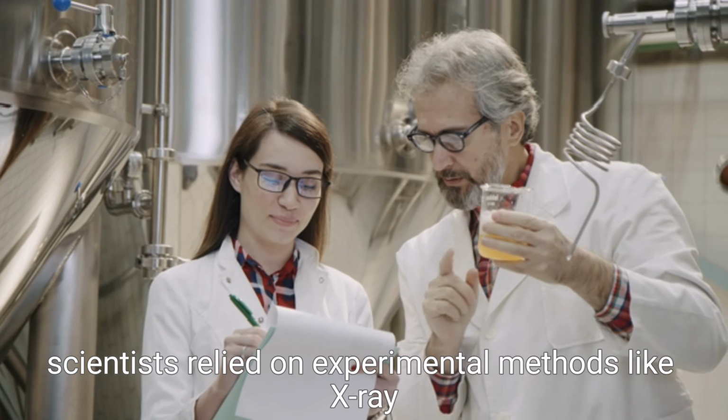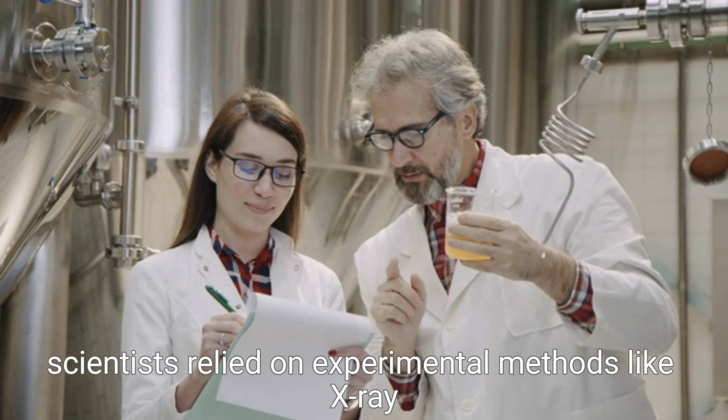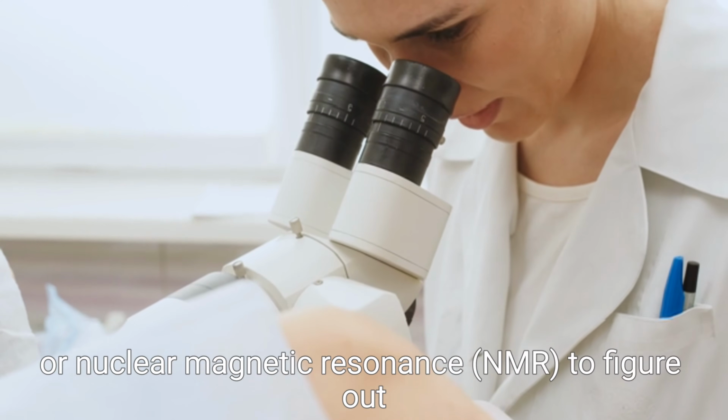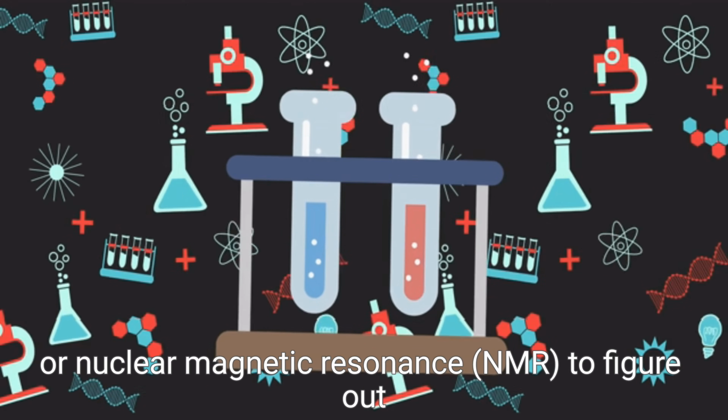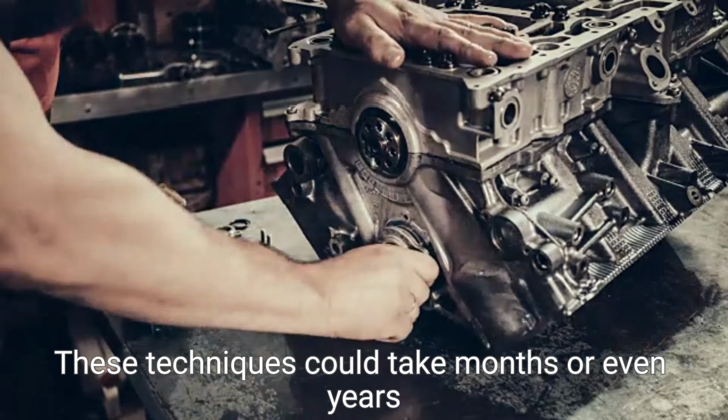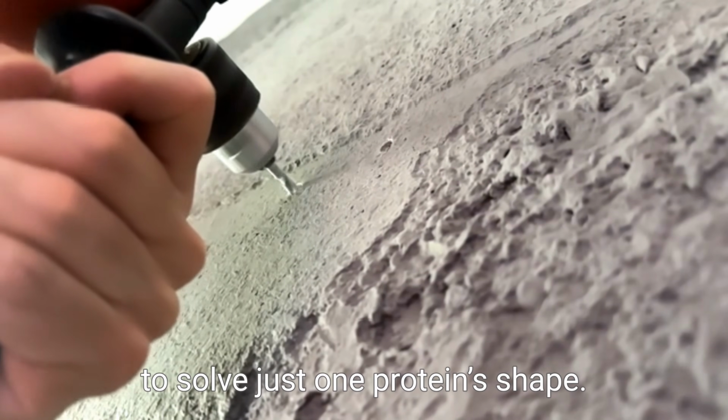For decades, scientists relied on experimental methods like X-ray crystallography, cryo-electron microscopy, or nuclear magnetic resonance, NMR, to figure out these structures. These techniques could take months or even years to solve just one protein's shape.